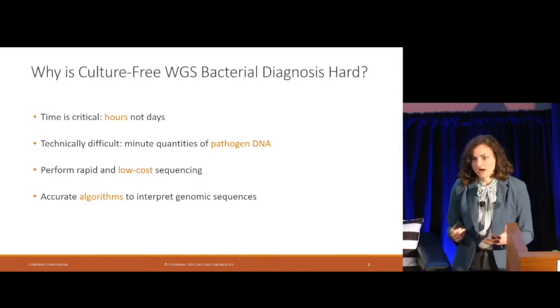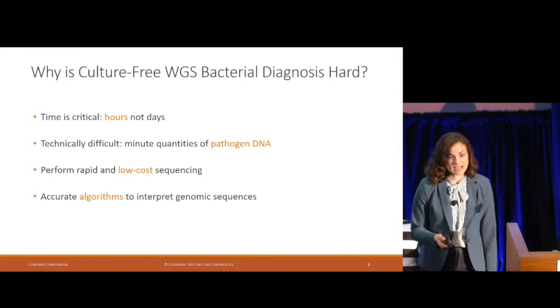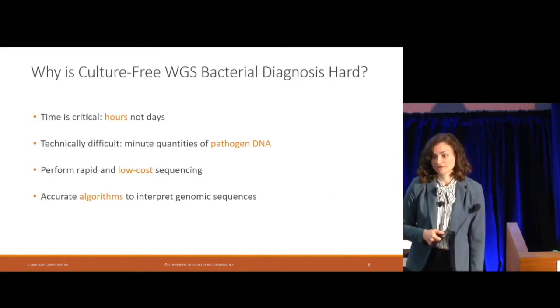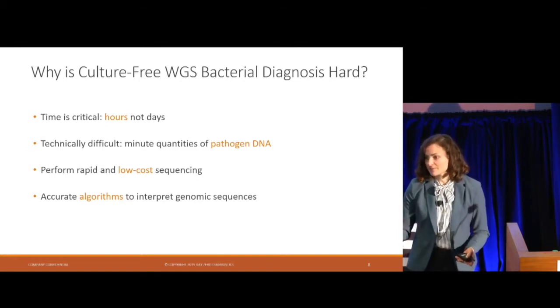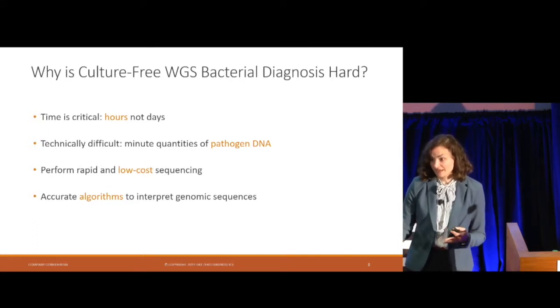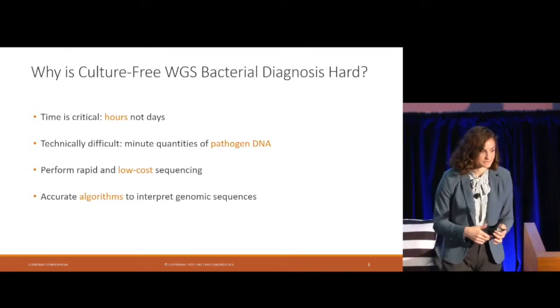There's a lot of requirements in order to make this useful. One is the problem of time. Like we said, these patients' health is degrading by the hour, and so you really need something that has a quick turnaround. It's not like some of the applications, for example, in oncology, where you send out a sample and get the diagnostic a week later. The patient's health hasn't degraded in that one week. Here you need something that works in hours, not in days or weeks.